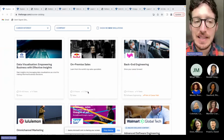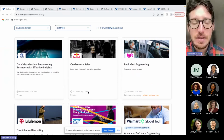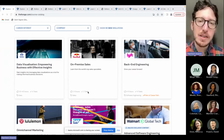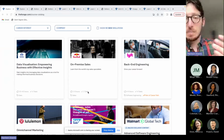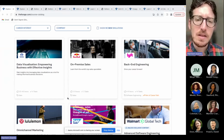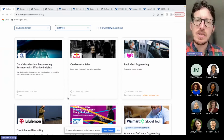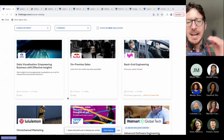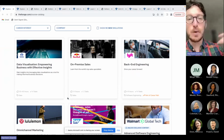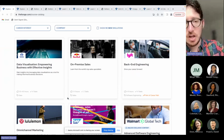What we have increasingly seen is that faculty members are leveraging Forage as a project, as a homework assignment directly in the classroom. This is a really great way to provide experiential learning opportunities for all students. Not every student, of course, has the time to try out these simulations, and when it's used in the coursework, it's a great way to give students that time and space. And then it's also a really great way to link what you're teaching academically to real-world applications on the job at leading employers.